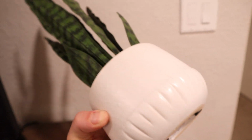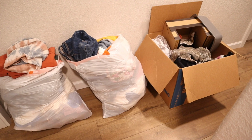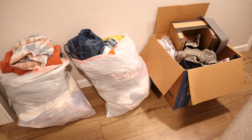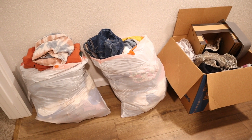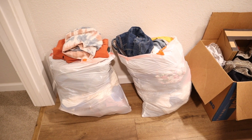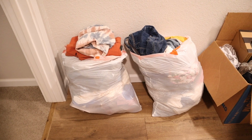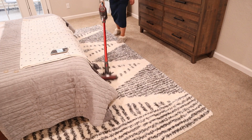And here is everything that I was able to get rid of out of those three closets, which just blows my mind. I can't believe there was this much stuff in there that I could get rid of. The first bag is things that I'm going to sell. The second bag is things I'm going to donate. And then that box is full of trash. So it's so awesome that I was able to get rid of all this stuff.